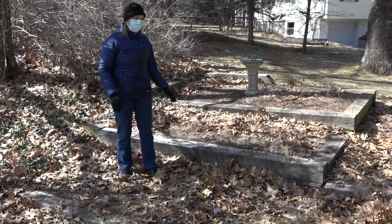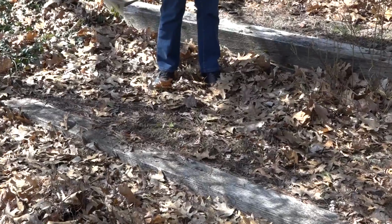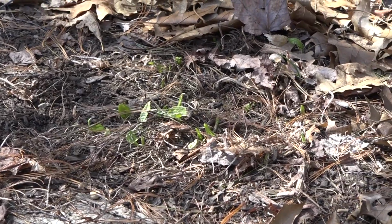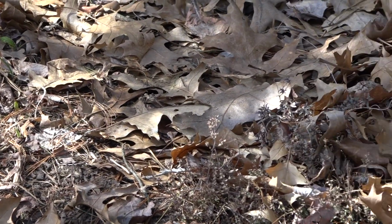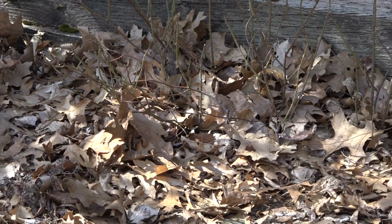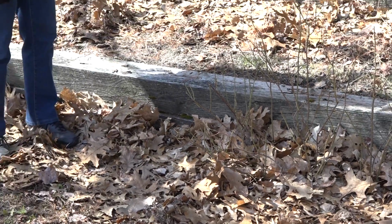few things coming up. The herb garden is a mess, as you see. It's covered with leaves and plant stalks, and I'll just leave it that way for a couple more weeks because there are insects and chrysalises down in the leaves and small creatures, and we'll just let them be for a while until it's time for them to come out. And then I'll start cleaning up and picking up leaves.